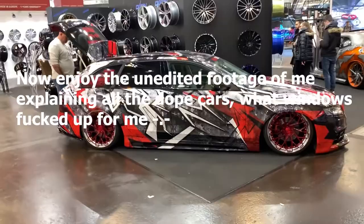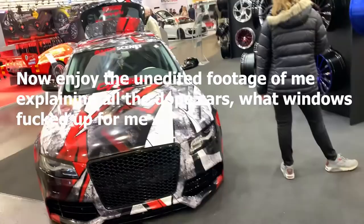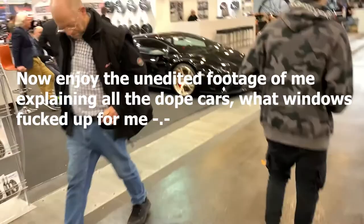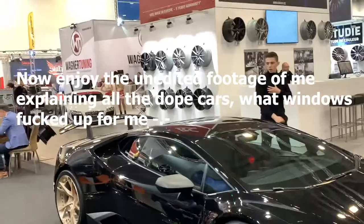This looks dope. I love this a lot. The wrap, the wheels, everything. This is dope. And then back to 7 Series. Just stupid. I don't like the wheels, the size of them, the color of them. I don't like it. Then here is a Huracan Performante. Love this a lot. There's the owner right there.